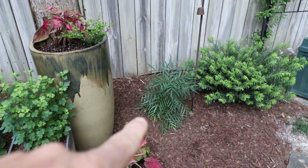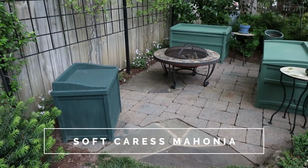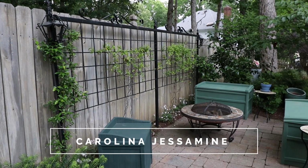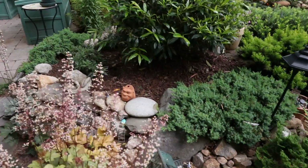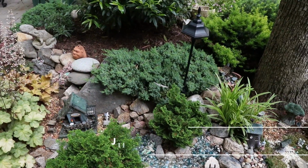This looks to be maybe soft caress Mahonia here. There's a little seating area with a fire pit and some seating back here. Another place to grow some vines. These look like maybe Carolina jasmine on there. And then coming back down this space, I think that's Procumbens nana juniper right there.